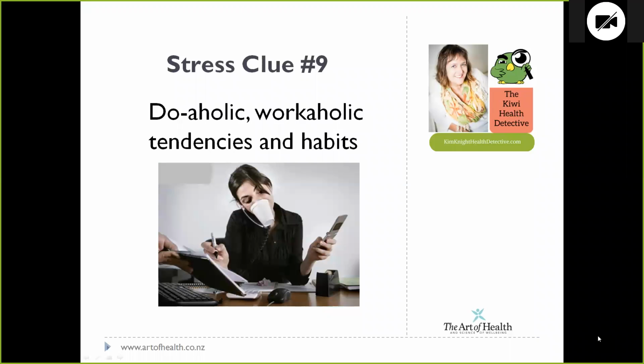Clue number 9 is people who are stressed will often be doaholics and workaholics and busyaholics. In other words, they're just always doing and not enough being. So just constantly, from the time they get up in the morning to the time they go to bed, they'll just literally be filling every space in their day with things to do.